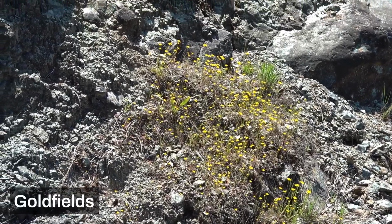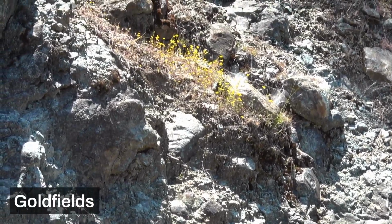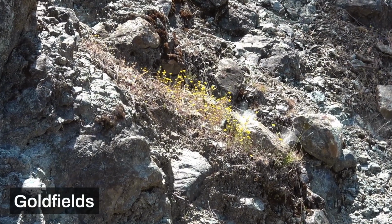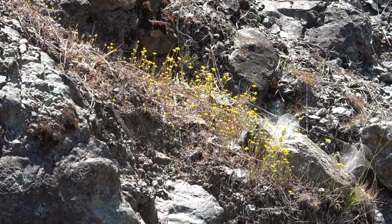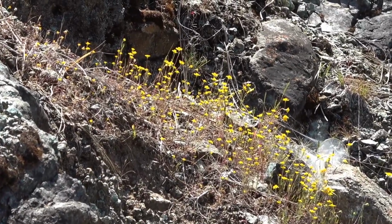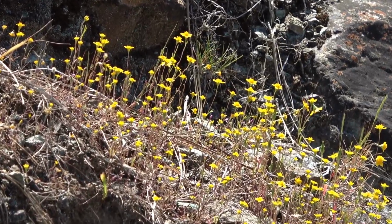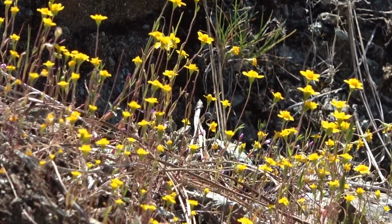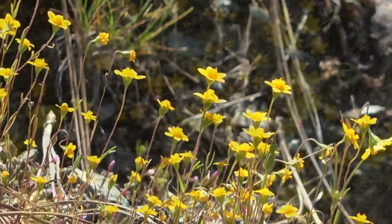There are patches of gold fields growing among the serpentinite. They are a source of nectar for the federally threatened bay checkerspot butterfly. Native people collected goldfield seeds for pinole, or flour, and its seeds are eaten by harvester ants. This plant depends on moths, bees, and other insect pollinators.